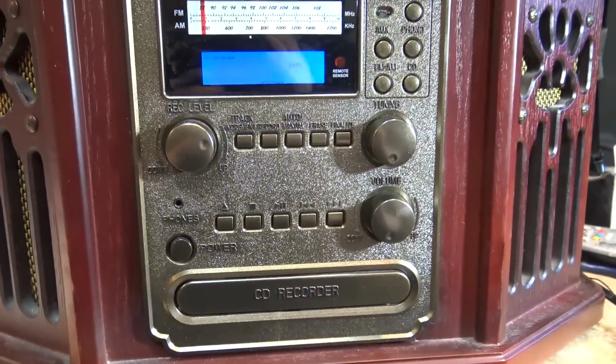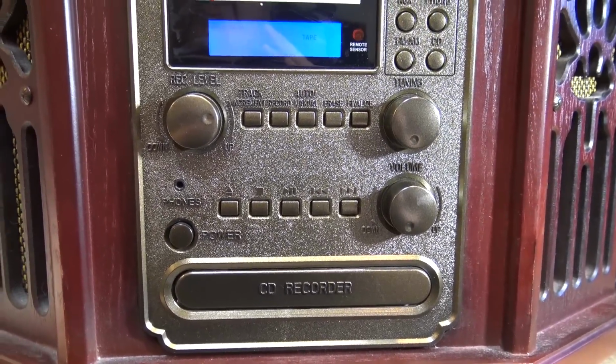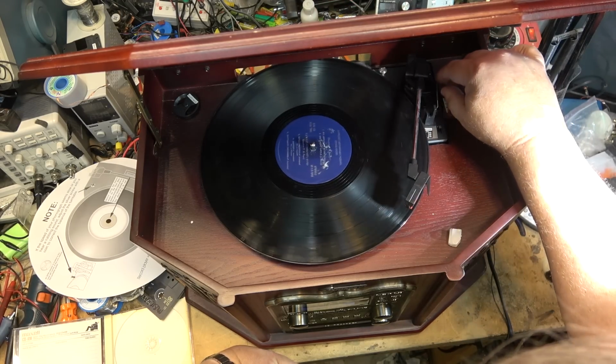Next, we'll try the turntable, and I'll play my cousin's high school band from 1972. So this will be the first time this record player has ever seen use. I've already set the levels. So I've got the machine in the record pause mode. It's ready to go for track number two. We'll just lift up the tone arm.